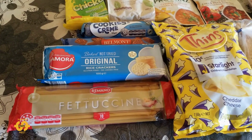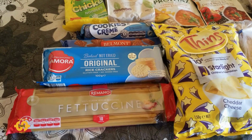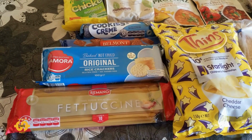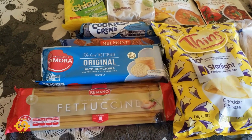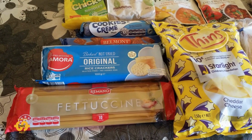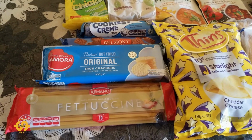It's Friday here in Queensland, Australia, and I've got another food pantry haul to share with you all. This is a $10 food pantry run by a local church in our area. It's one that anybody in the local community is able to go along to, anyone that needs a helping hand.